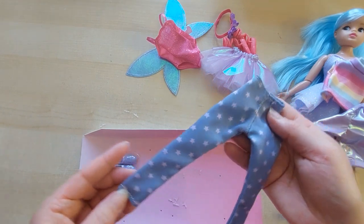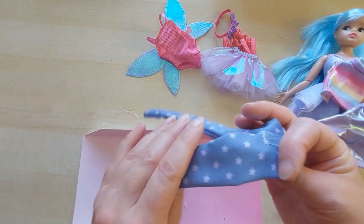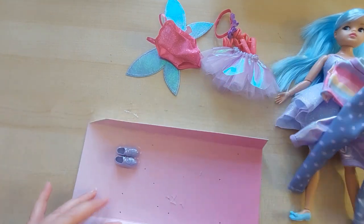They're gorgeous. They're a lilac towards a light denim color, but they are more of a lilac. And then the little stars are definitely a lilac. So it's all, again, theming around the same colors, which is lovely.